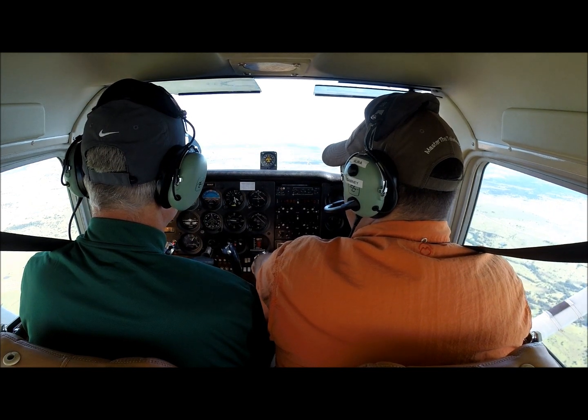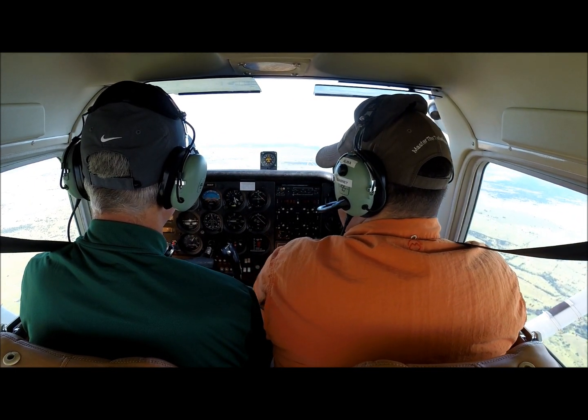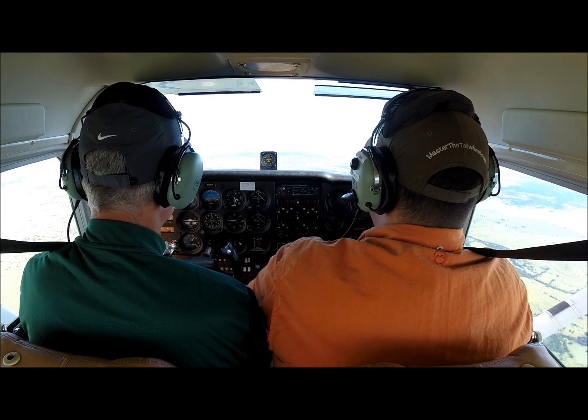Now, if that trim was set for 100 to 105 knots at 2200 RPM and level, even though I was climbing 500 feet, I should be able to do this. That's a big change, right?